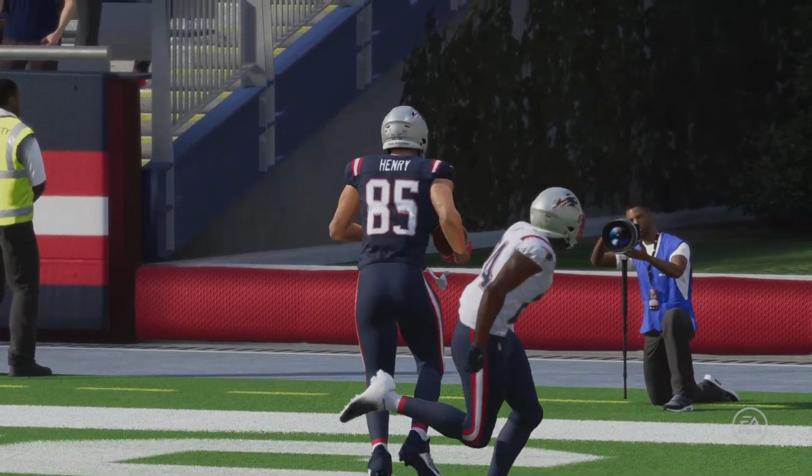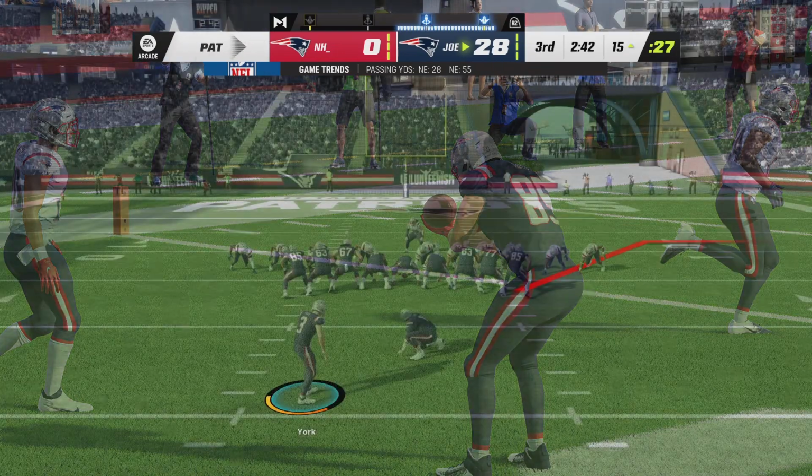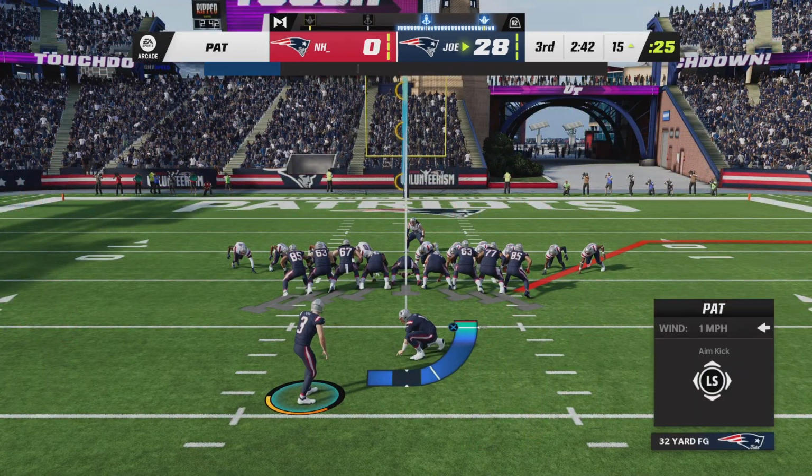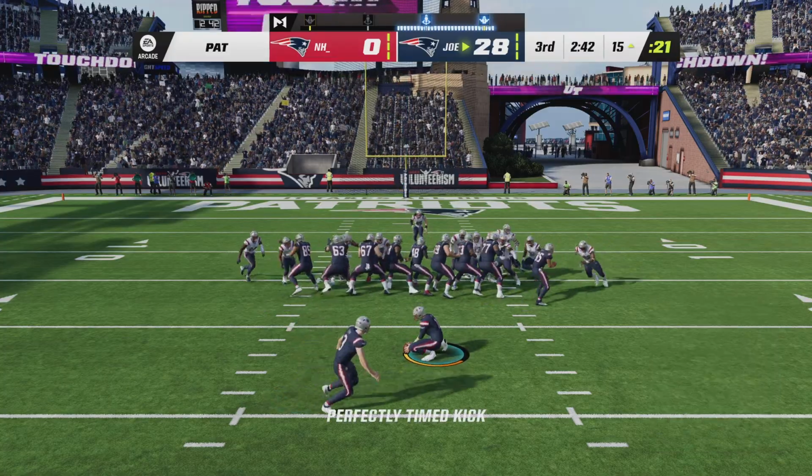Even though he was forced from the pocket, still able to adjust, make the long throw, and it ends with a really big touchdown. Yeah, moving to his left. The key to everything when they're moving outside of the pocket, doesn't matter which side.